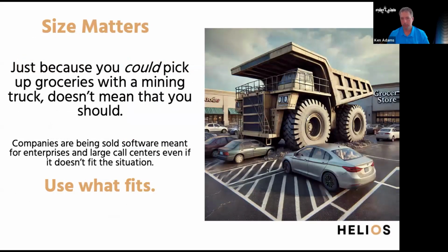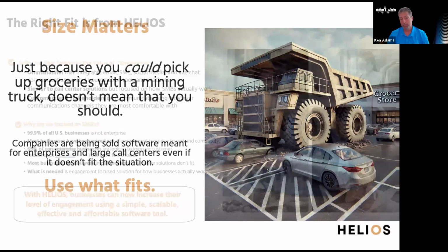Now, there's a good visual. Just because you can go to the grocery store with a big dump truck or mining truck, would you? So what that is referring to is, we're trying to bring the enterprise features down to the small to medium business without that enterprise price package and displacing your current voice solution that you offer. So we use what fits.